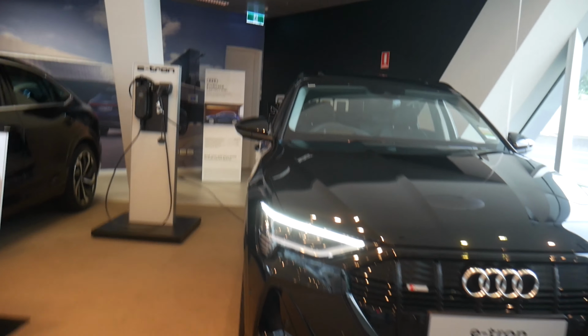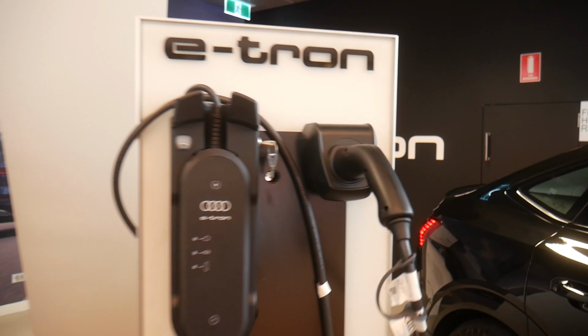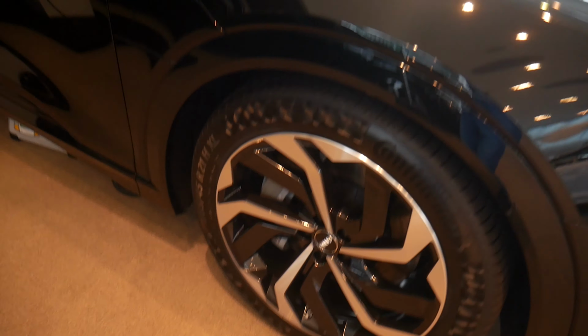Here's the electric vehicles. This is very nice. My dad was looking at this one earlier on. It's got a very nice interior. But yeah, that's the charger that comes with it, so you can have one at home, and I think you can go out and you have to look for them. But yeah, it's got nice wheels, nice color. Even the black looks quite good.